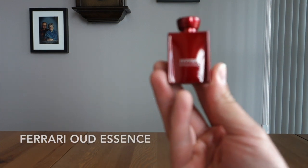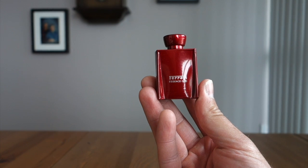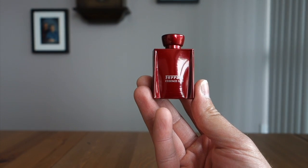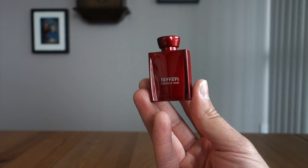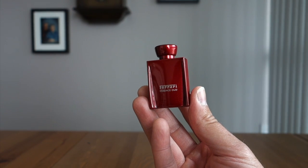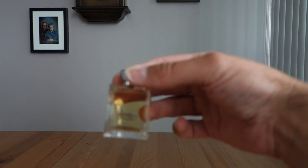So this is Ferrari's Essence Oud. Not too bad, not great. I'm not a big oud fan, but this one actually does it for me. I can pull it off a little bit more without it being too dirty for me. It's a little bit more toned down. So Ferrari Essence Oud.